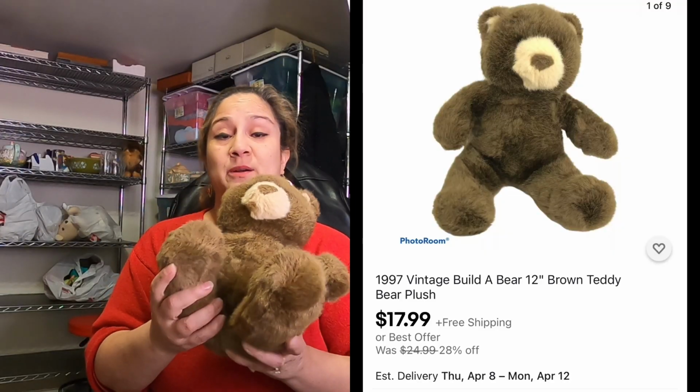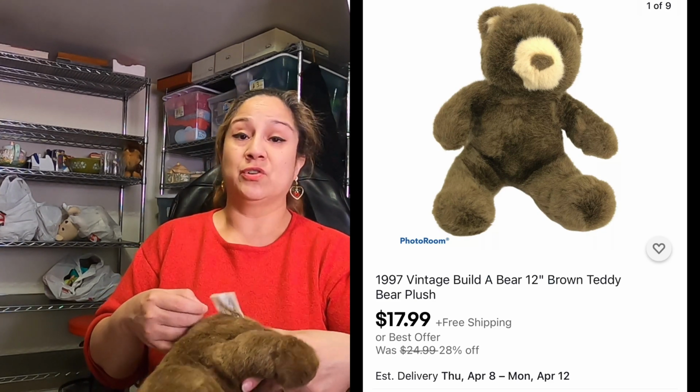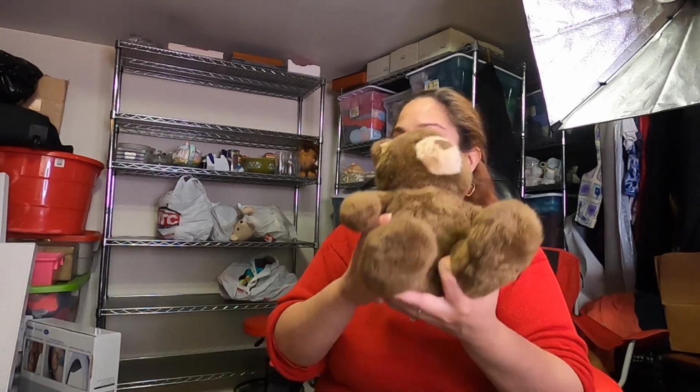listing the bear by itself. This one's from 1997, so this one's definitely a vintage bear. It's really soft. It still has a little push thingy here on the bottom, but of course it's dead. So this one's already listed. Now let me push up a picture of what I have there.